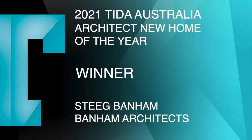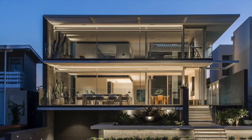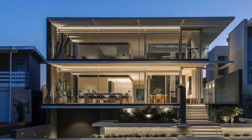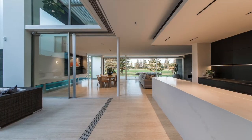And our final award category today is for new homes designed by architects. Winner of the 2021 TIDA Australia Architect New Home of the Year is Stig Banham of Banham Architects. This home is for a couple and their 3 teenagers who wanted a simple, low-maintenance beach house that is welcoming and relaxed, but also stylish and modern.